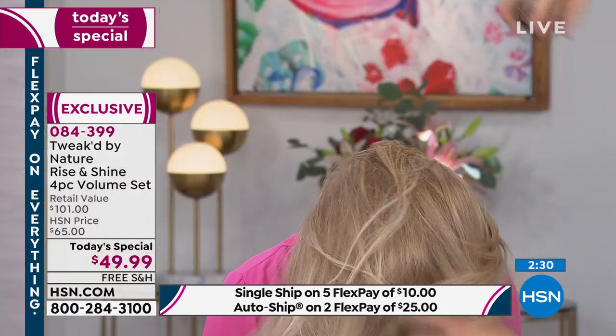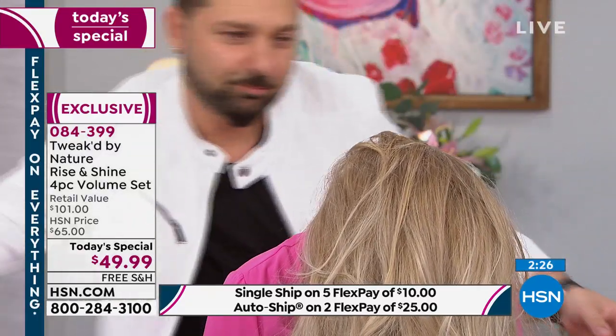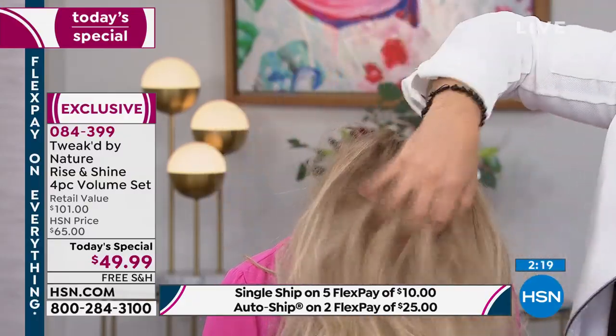Fantastic for color treated hair. You use this system before you go get your color service and watch what happens. Your colorist will have an easy time getting the color into the hair because that scrub removes the impurities. Same thing with the shampoo.